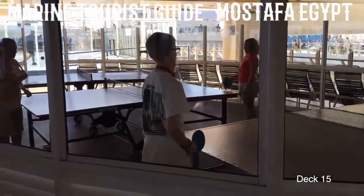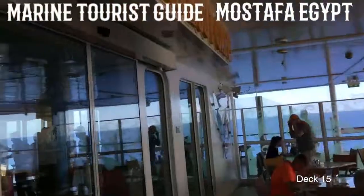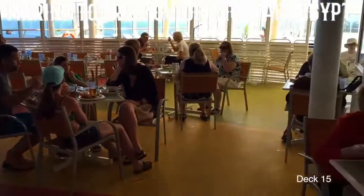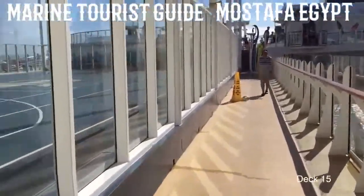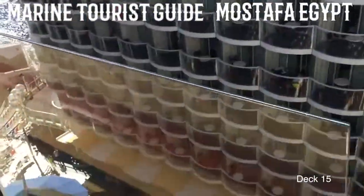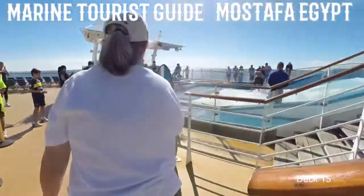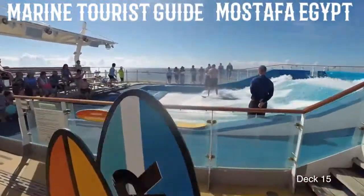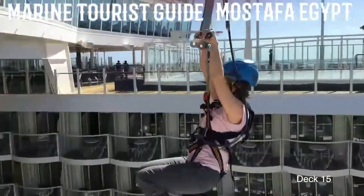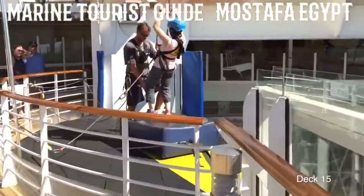Also up here on deck 15, just outside the starboard side of the ship, another ping pong area, and also this little Wipeout Cafe, which is a nice place to come and eat. And also they have ice cream in here in the afternoon. Walking on the starboard side here next to the basketball court and overlooking the boardwalk. Let's walk up towards the back of the ship to see the flow riders. Oh yeah, we got flow riders. Also, can't forget the zip line. They're very, very conscious of safety.